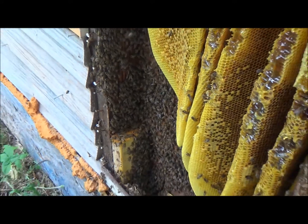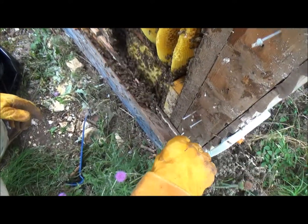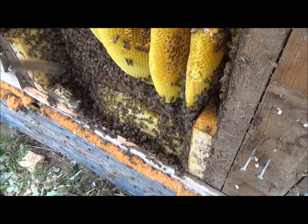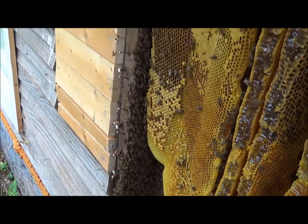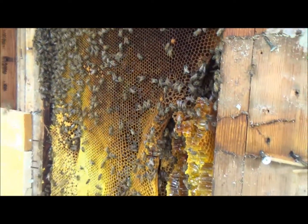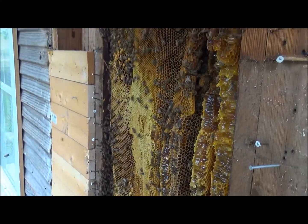Zoom out a little bit so you can see. All just bees. Entirely bees. All up this left section. Crawling up, just getting right there. The smoke calmed them down some. They're still bouncing off Darren's veil, and so are they with mine.